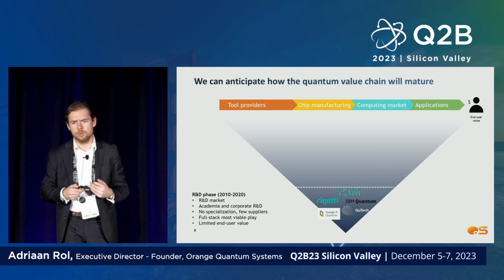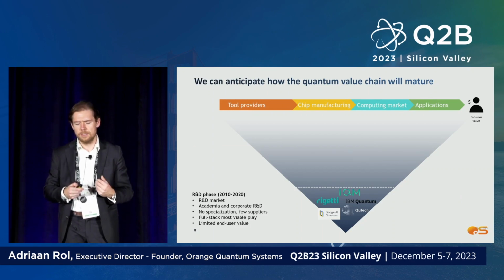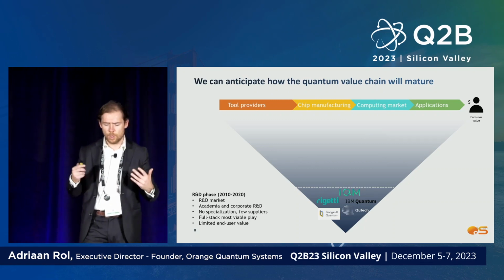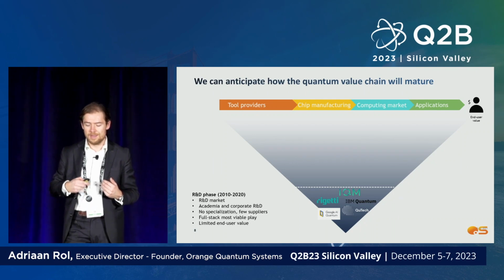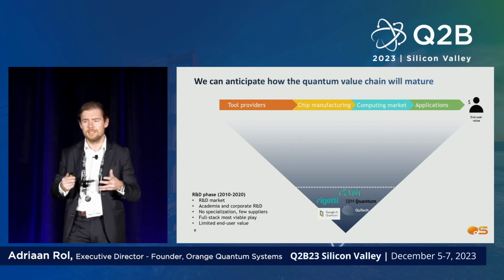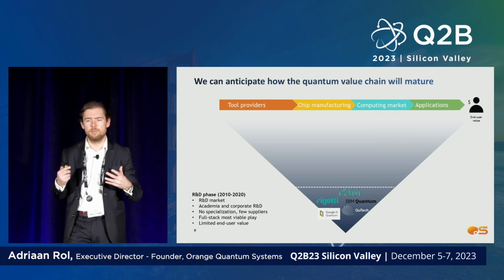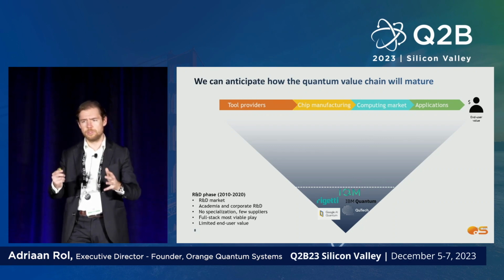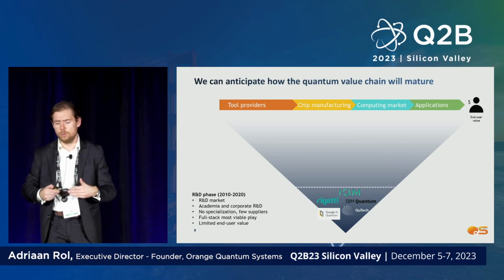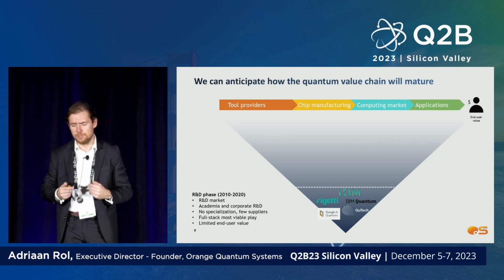The R&D phase was the 2010s to 2020. You have an R&D market. It's largely dominated by academia and corporate research groups. There's no specialization yet. There's very few suppliers. And that also implies that the only viable strategy at that point in time is to be a full stack player. You had to do everything yourselves. And also because it's R&D, there's still limited end user value.